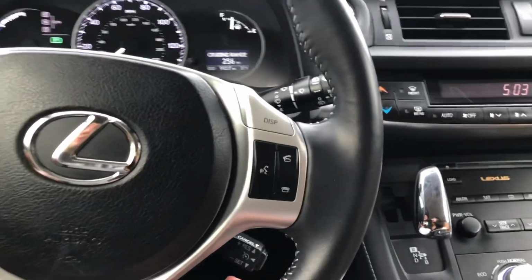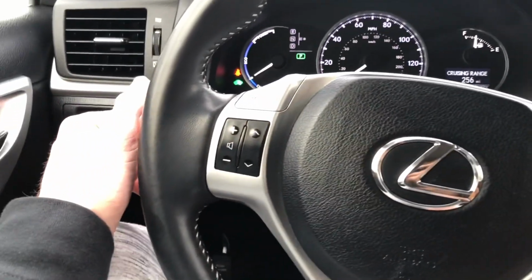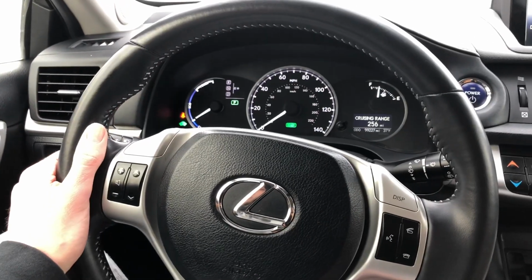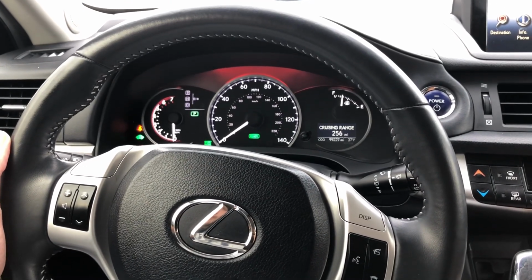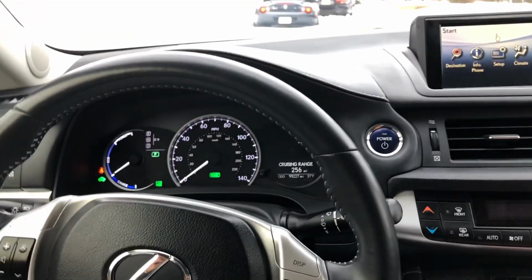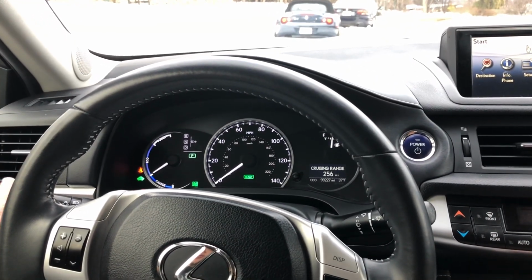On the lower portion, you have your cruise control. On the left side, you have your headlights. And one thing that's kind of cool, if you look to this screen on the left side, it is currently with the power, eco, and charge mode. If you change it to sport mode, it will all turn red and give it a more aggressive look. Back to normal mode or any other drive mode, you have your standard modes. Pretty cool features on the CT200h.